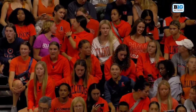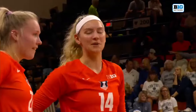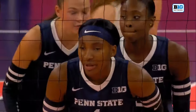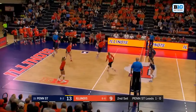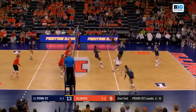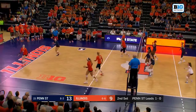And Andre, it's been methodical. They've been dealing with long rallies. Great effort from the Illini, but it's been them able to terminate and get those points. Yeah, and I think the difference is Illinois' side-out percentage, 38%, which is allowing Penn State to get some points when they're serving. So we'll see how they come out of this one. Illini hitting minus .125 in this set. It's been a struggle to get those kills.